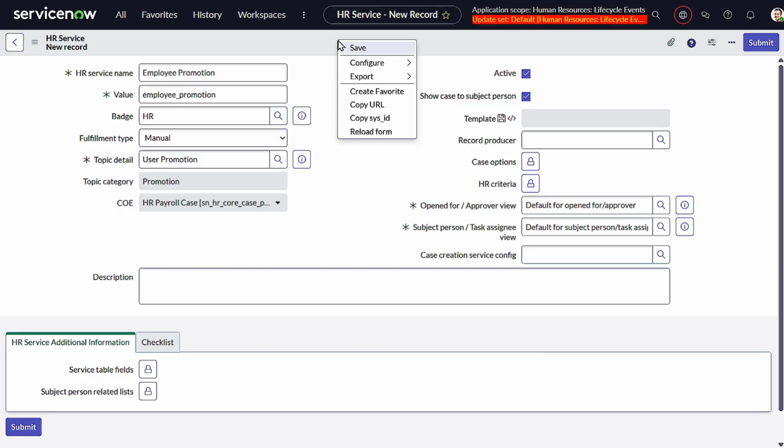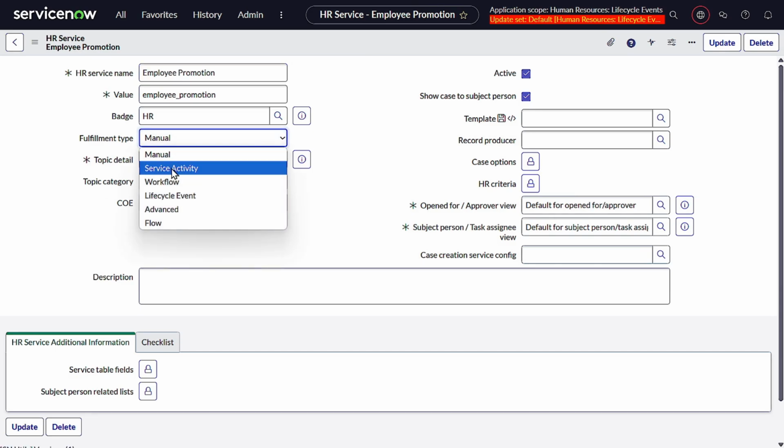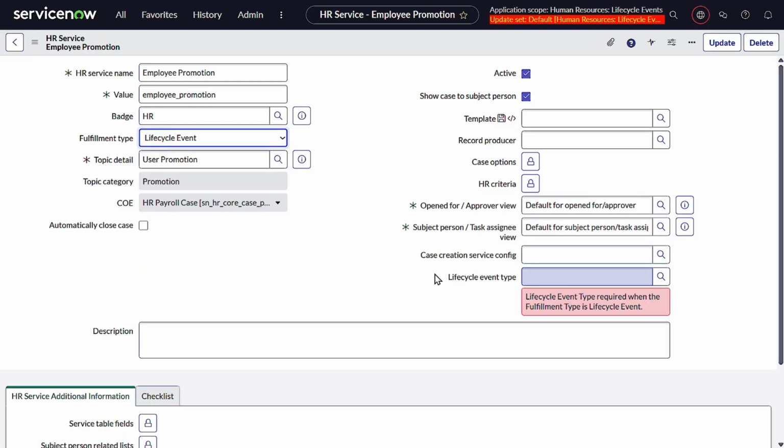We have first, I will save it out. We have already seen fulfillment time of manual service activity workflow is pretty simple workflow and flow, right? Now today we'll be looking at lifecycle event. But whenever we click on lifecycle event, we have to select the lifecycle event type, right? So let's create a lifecycle first.